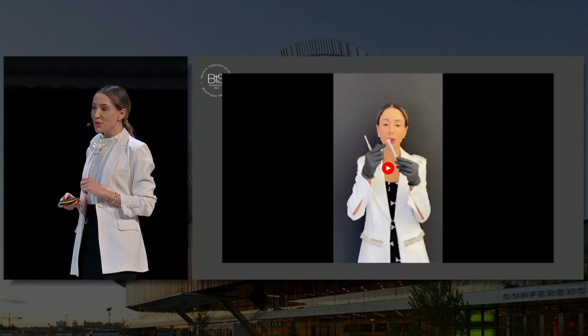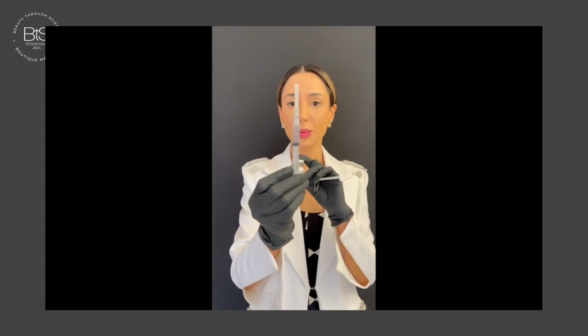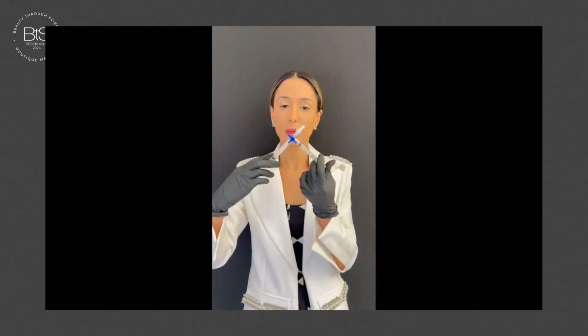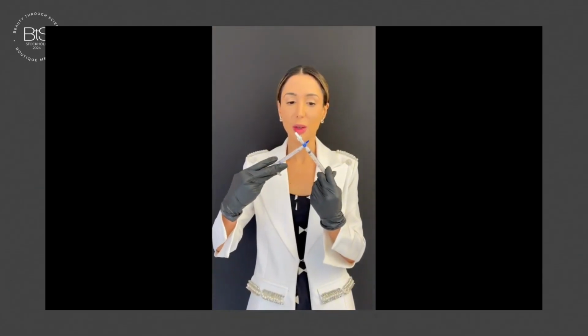And here I'll share with you the technique that I use, the mix. You can do a video. In this protocol, I mix 1.5 cc of Radiesse with 1.5 cc of NCTF, then mix it 20 times to be well diluted to inject in the hands. Now it's ready to apply in the hands.